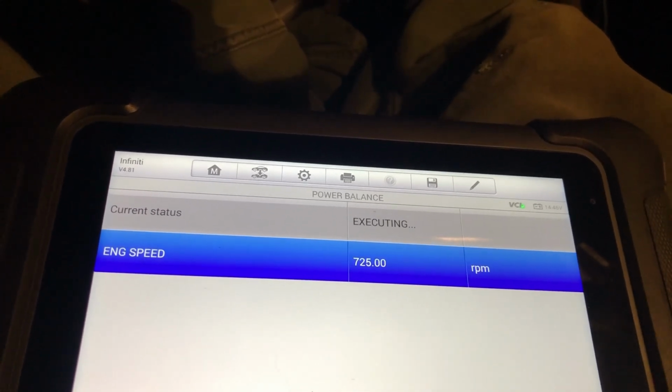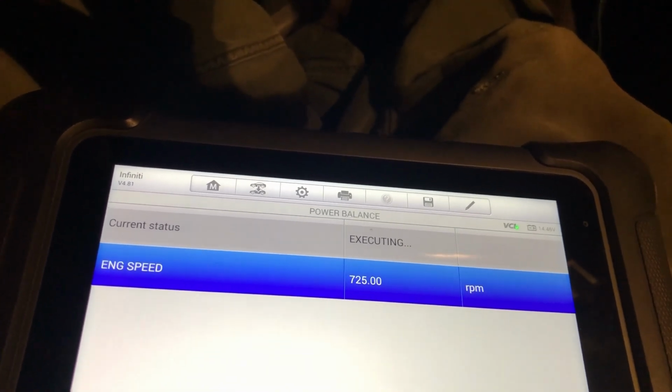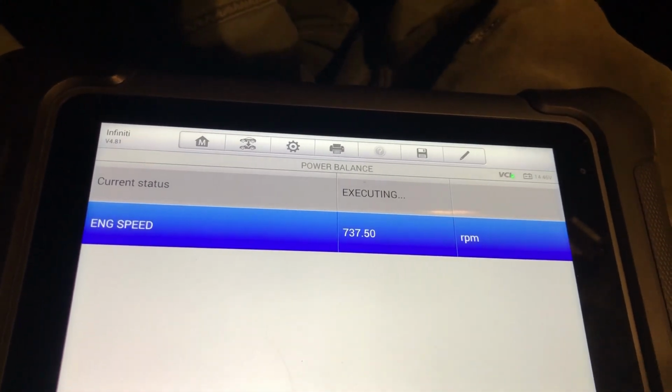Cylinder number 2 is disabled, the sound just completely goes away. That's a direct indicator that cylinder number 2 is responsible for the sound. So this was going to be a rod knock.